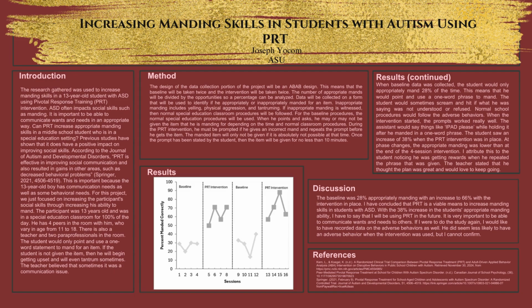The reason I picked PRT is because of prior research. I found one study that said that there was an increase in social skills as well as a 41% reduction in adverse behaviors. Now, on this study that I did, of course, I didn't monitor the actual adverse behaviors. I just monitored the increase in Manding skills because remember, as the title says, increasing Manding skills. And also, other multiple studies said that they would absolutely use PRT again, as it again increase social skills in the participants.